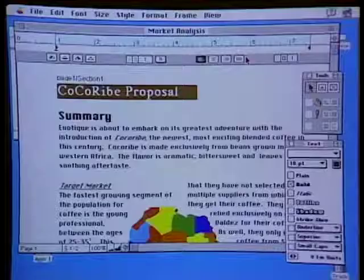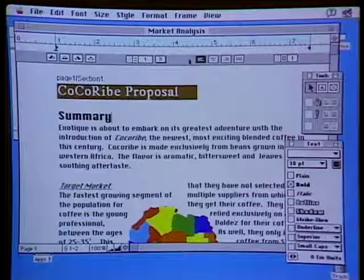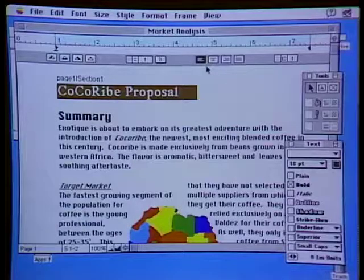Tim, what we have up here on the computer is a new generation word processor. It's called MacWrite Pro from Claris, and you can see it looks more like a desktop publisher. Right. It's a beta version. It's not out yet as a product, but it runs under System 7, and that's the point.